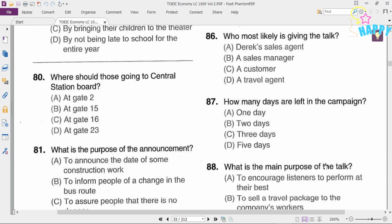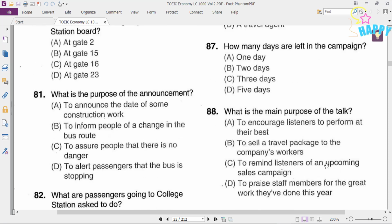Number 86. How many unwanted phones are in circulation in the country? Number 87. According to the report, what problem is caused by the unwanted phones? Number 88. What does the local firm do with the phones? Go on to the next page.